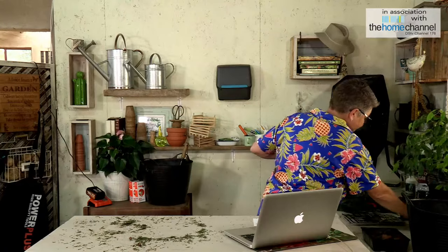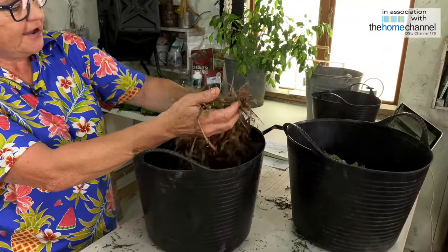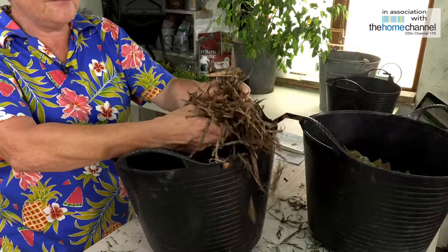Of course, the other types of mulch that you can use are things that we all have in and around. Here, we had cut down a few branches and we put them through the shredder. Now, guys, you just have to have a shredder.